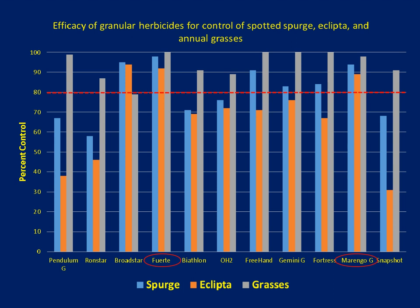So we just looked at some efficacy charts. These are some of my efficacy charts that I've had from a couple of years, but we do have some efficacy rankings that were combined across the U.S. that I'll show you at the end where you can get that resource. But in this case, we wanted to find things that provide at least 80% control of all three of those issues, spurge, eclipta, and annual grasses. So we looked at this chart and we looked at our percent control.